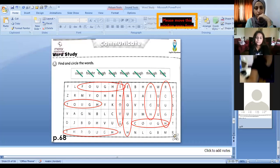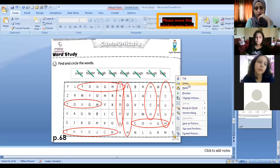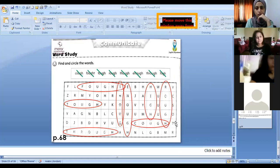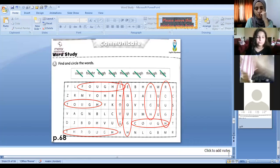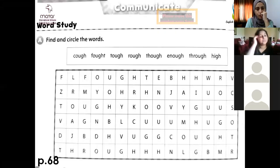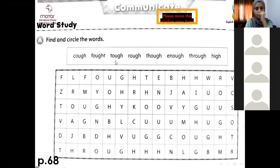Before we continue, would you like to use them in sentences, or do you need to prepare your own sentences first? Shall we do this exercise before your sentences? Yes. All right. So here, what do we have? I'll just ask someone to read the words. Hamza. Cough, fault, tough, rough, though, enough, through, high.